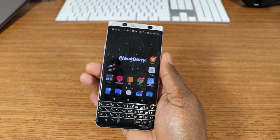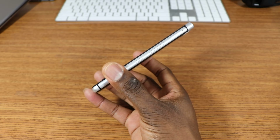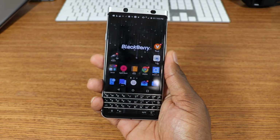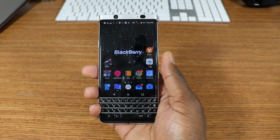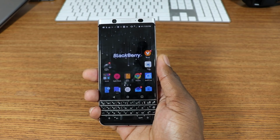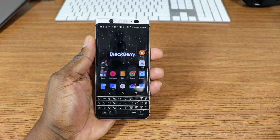You know, it's a good look, and if they give some software updates to make it run a little smoother, I'd hate to have to put Nova Launcher on here. But again, I think that's probably just because of that BlackBerry stuff that's going on, all that security stuff. I think that's what's going on with it. But just a quick video update on the BlackBerry Keyone.